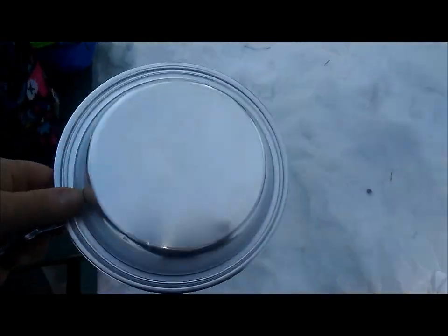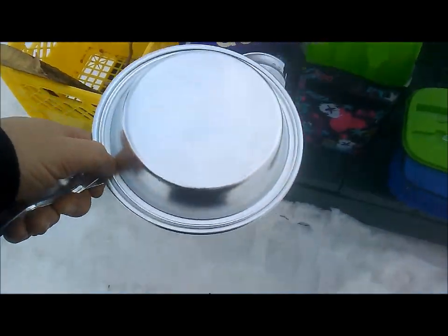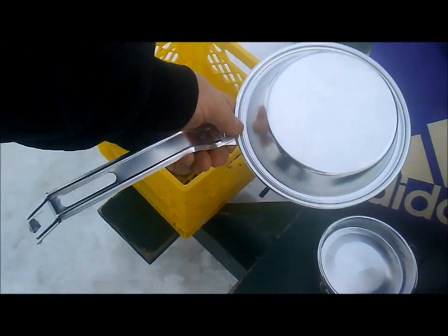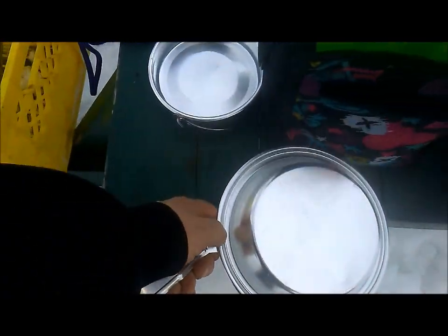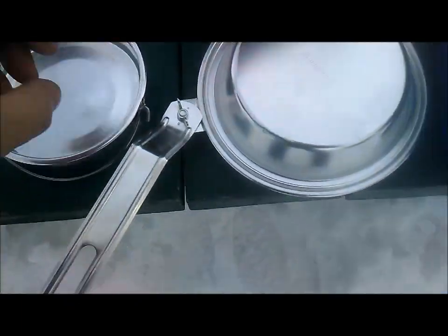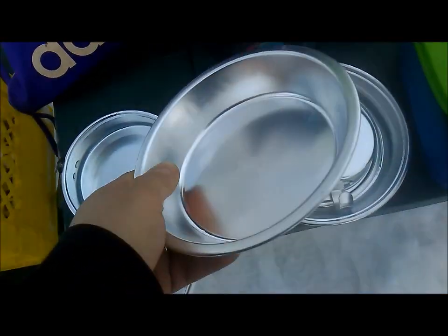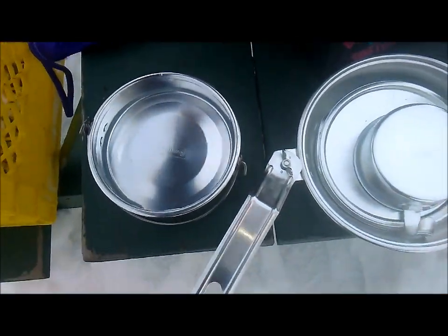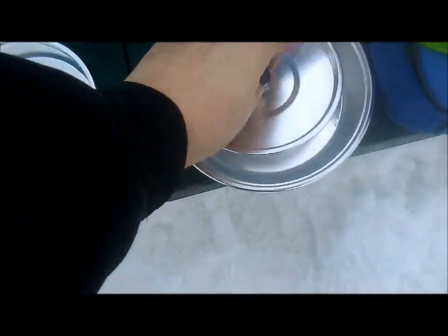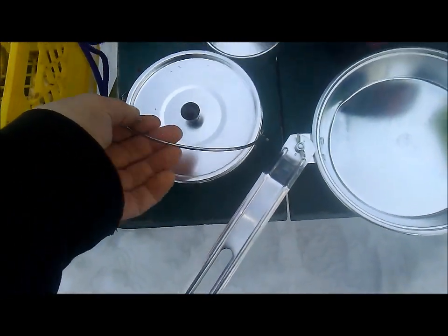So the camp kit that I bought is a Coleman from Walmart. It's about $12, and I'm sure you guys have seen these before, it's got the fold-out frying pan. I don't need the whole thing. I'm just going to put some water on for tea and boil some more water for my lunch, which is Mr. Noodles. So this is the eating tray. We have the cup, we have the lid, and we have the pot.